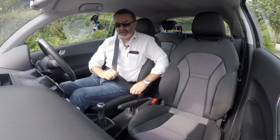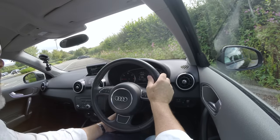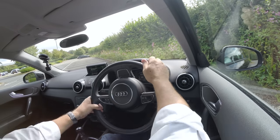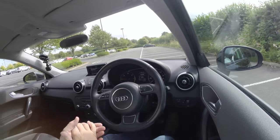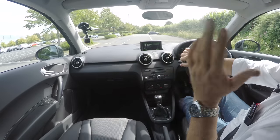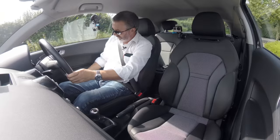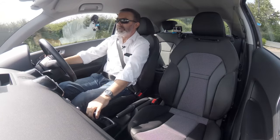I'll take you for a ride now. First of all, we've got height and reach adjustable steering wheel. Now these cars are very economical. And I've done a fair few miles in one of these myself, including two of us touring around Scotland. So there's plenty of room in them, enough room for two cases, and they're very, very comfortable. Just try and get comfy myself.